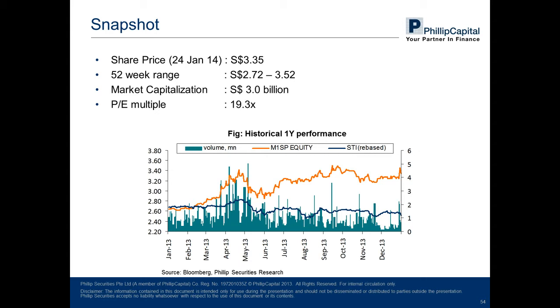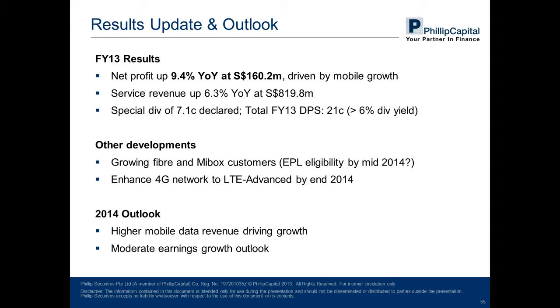Hi, morning everyone. This is Colin, and I'll be sharing on M1, which is the topic for the telcos. This is just a snapshot of the company. Share price closed at $3.35 based on last Friday, with the following 52-week range. Market cap is about 3 billion Singapore dollars, and it is traded at a P/E multiple of about 19.3 times. The following chart shows the historical 1-year performance, whereby M1 has actually outperformed the STI index.